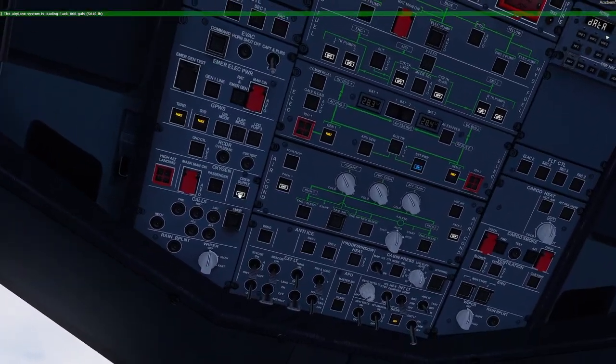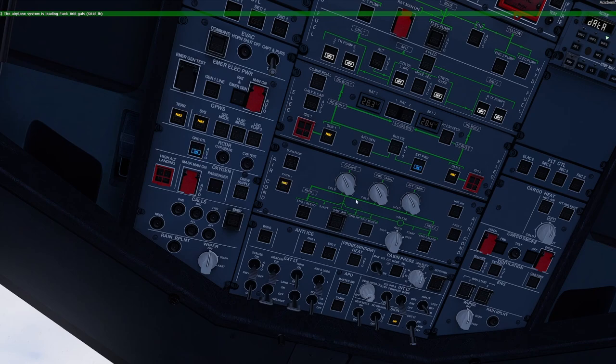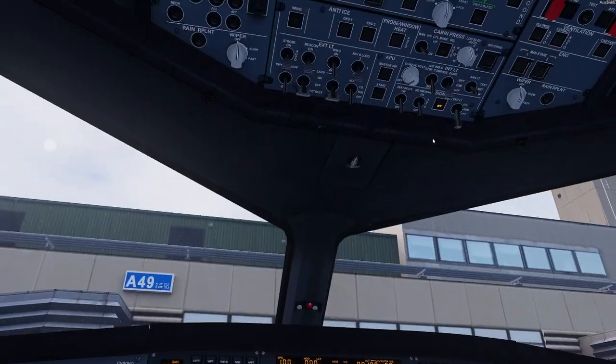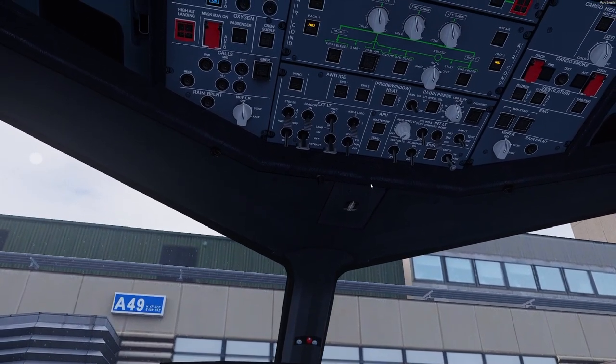When it comes to the overhead panel now, we've put crew supply, ground control, and popped the packs on, we'll warm it up a bit. I think it's quite cold, actually. It doesn't say because we've not got the IRS aligned. I can check the met. 12 degrees, that's quite warm.